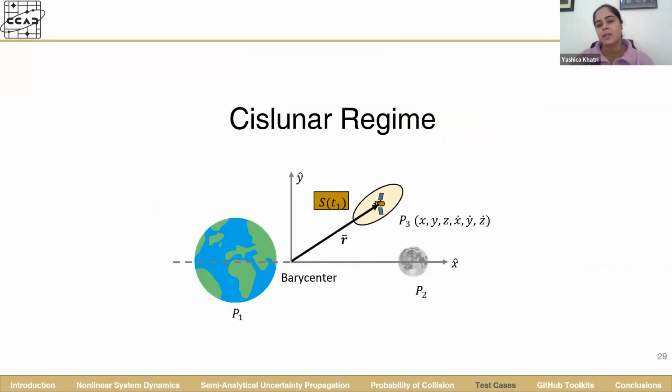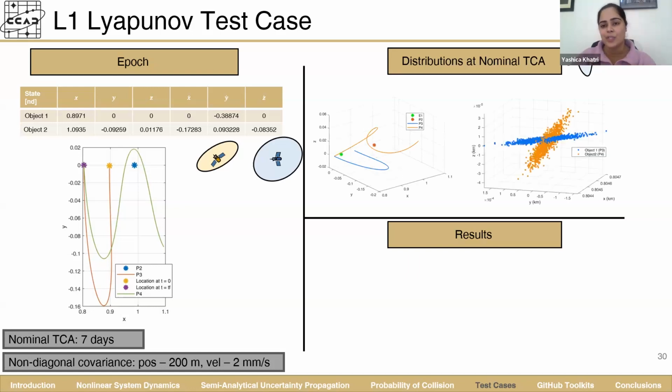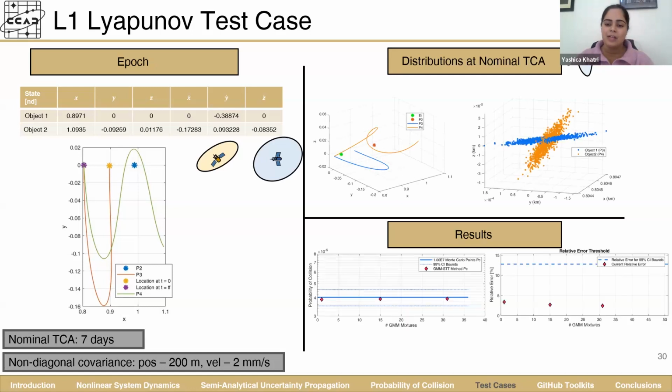And I'll share a quick result for the Cislunar regime as well, which is including the lunar dynamics and closer to the moon. In this, we also developed an example where we had 7 days of propagation time. We can see the complex trajectories that these objects will follow, their uncertainties. And similarly, the results ended up within our Monte Carlo numerical simulation results.